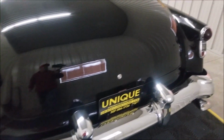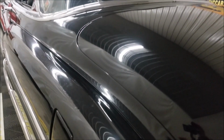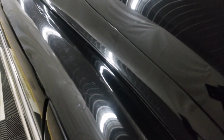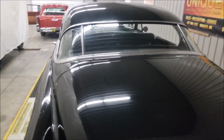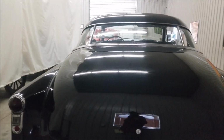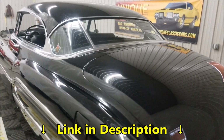lights in good shape. I try to point out, here's a little spot in the paint. Some imperfections, if you can kind of see that. A little bit of checking. So there are a few spots in the paint, but overall, it's got a nice luster to it, nice shine. Fun car to take into your local shows, or cruise-ins, roll-ins in your area.